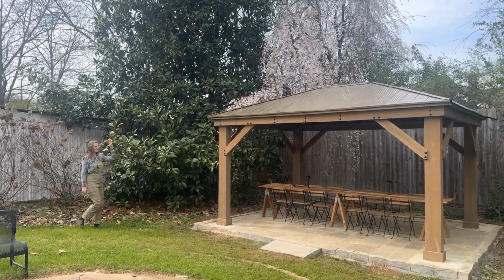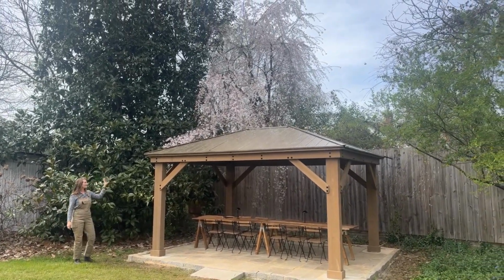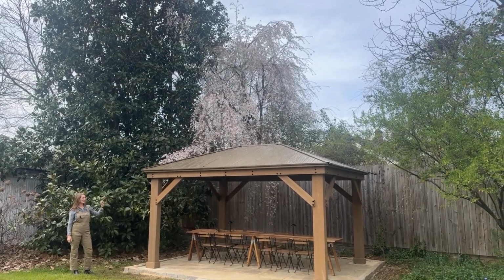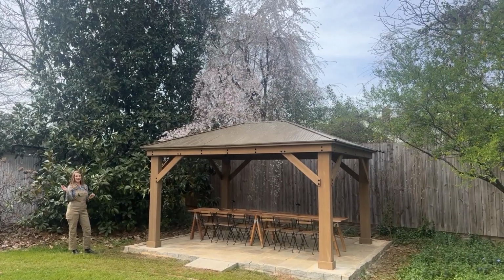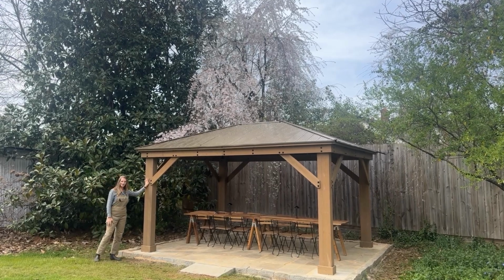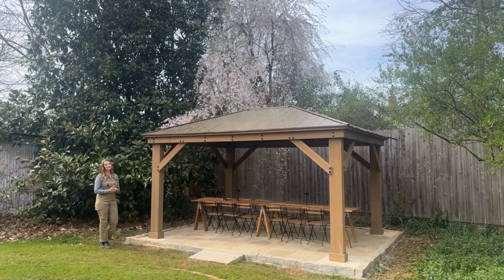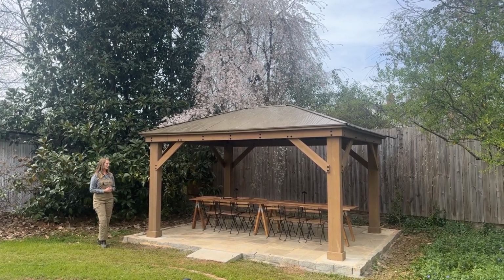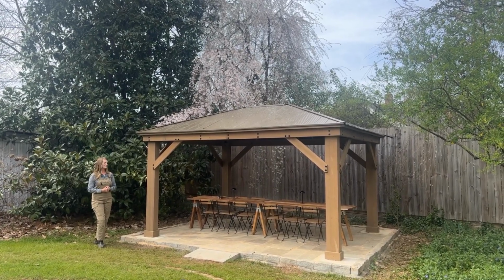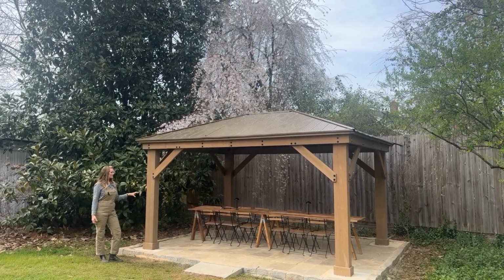Another weeping cherry moment is framing this left side corner of our new dining pavilion. I think the last time I showed this view in January, we had 4 posts, no roof, no floor. This is a spot we plan to spend a lot of time with family and friends throughout the spring, summer, and fall seasons. It is not totally polished and finished yet.